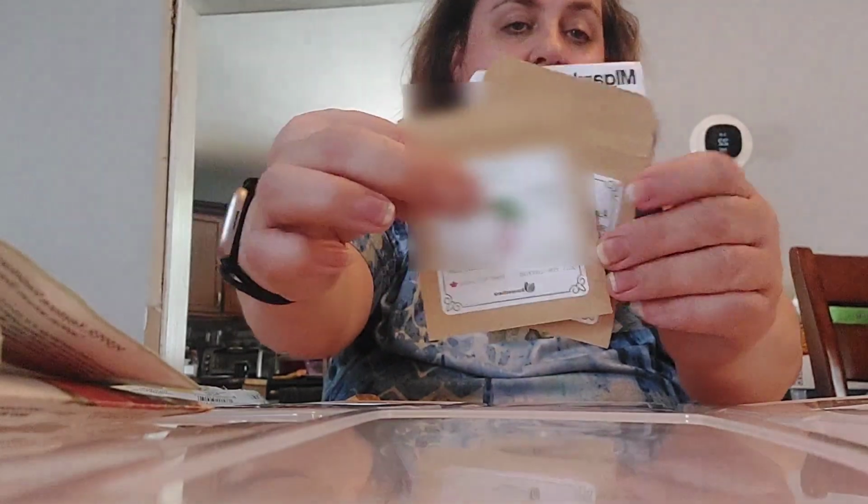Now these are my perennials. Well, I'm going to put them in its own container. I'm going to put the eggplant in with the tomatoes, nightshade.